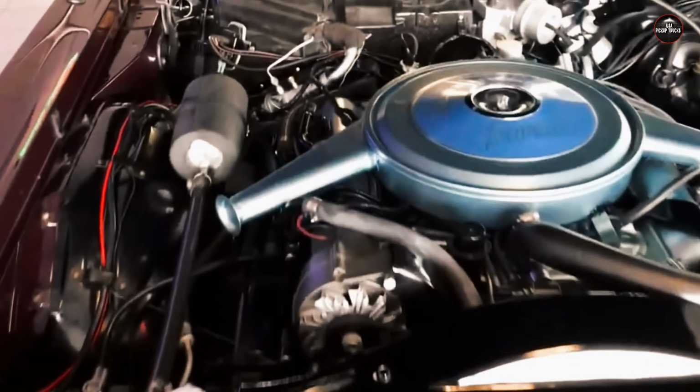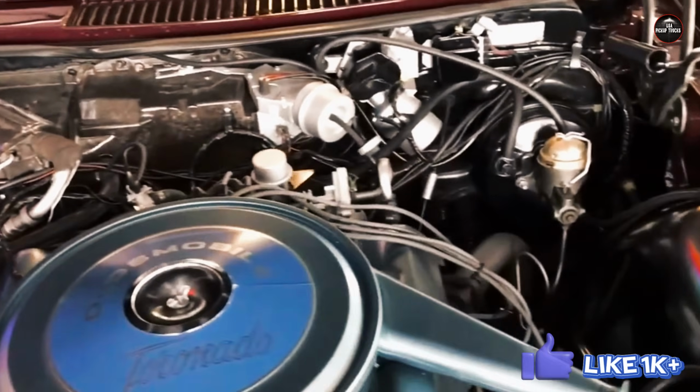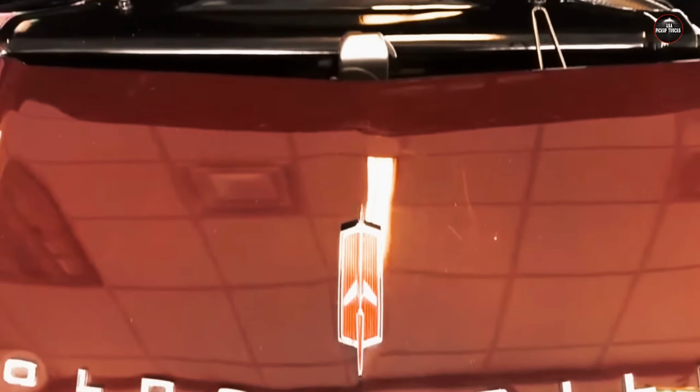One of the most striking features of the Toronado was its innovative unitized body construction, which integrated the frame and body into a single, rigid structure. This not only improved the car's handling and ride quality, but also allowed for a more spacious and comfortable interior.